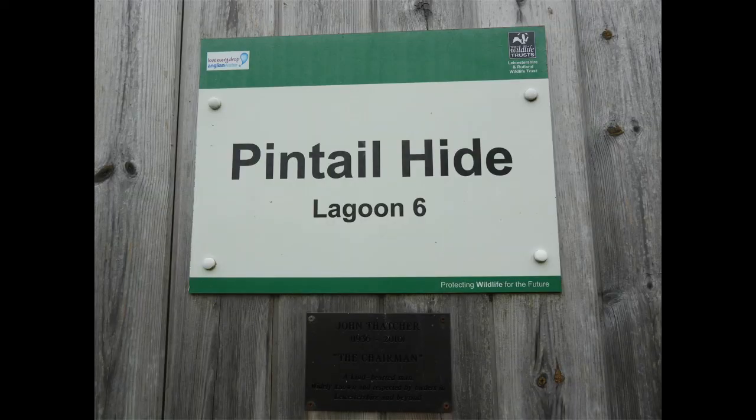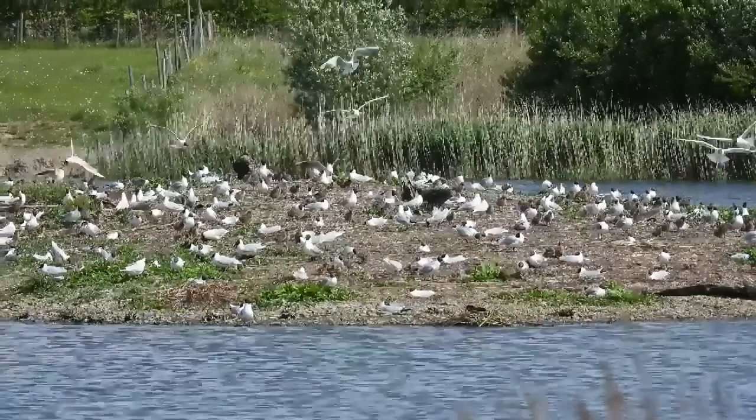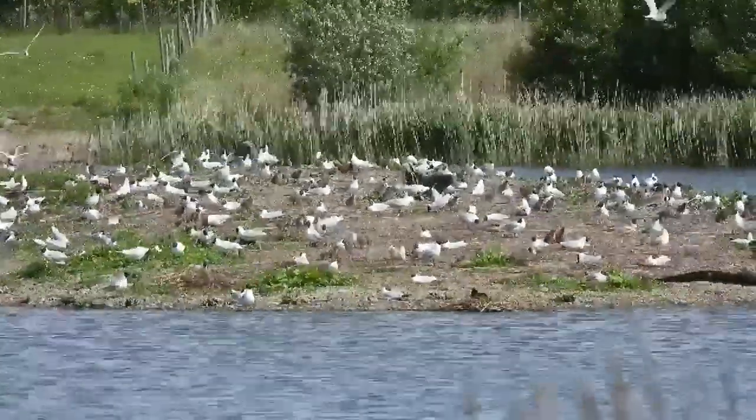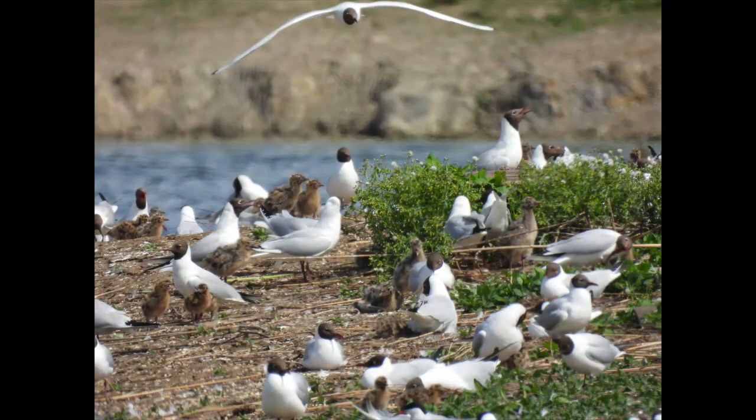Pintail hide, remember that didn't deliver us much, but that was our second visit to that hide. So it's Hicks Lodge for a bit of bird watching and cycling. This is quite recent actually, this is only about 10 days ago. No, it's literally only 8 days ago. Just over a week.